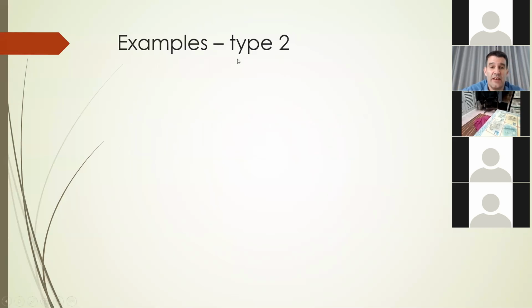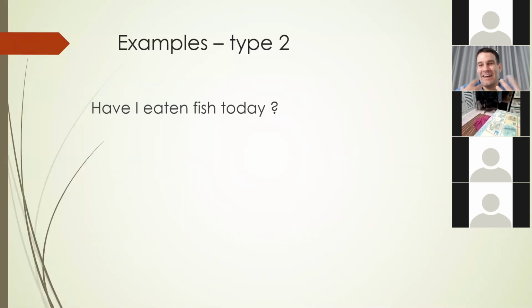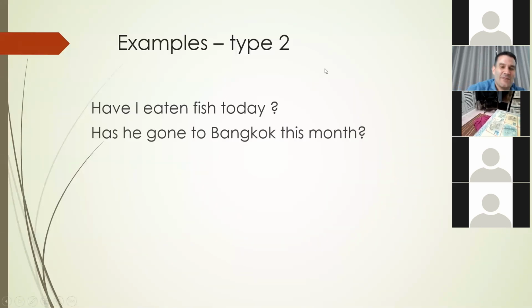So, some examples of how to change this to a question for type 2. So, have I eaten fish today? Again, this is not a question I would ever ask, because I always know if I have eaten fish or not. I don't have to ask. But just to say with the same example.